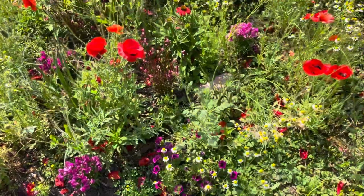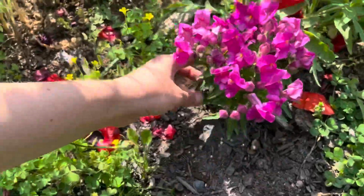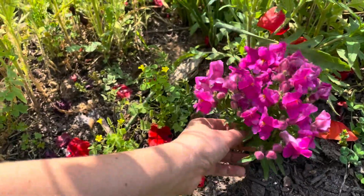And yeah, there's these little Snapdragons. I've been growing Snapdragons on and off my entire life, and I only found out this year that you're supposed to deadhead them. I thought they were just a really short-lived spring annual.